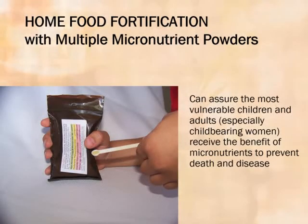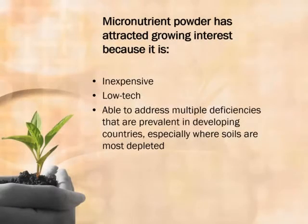So home food fortification is something that many governments are promoting. There are many schemes. We have come up with our own formula that has all of the micronutrients. Some of the micronutrient programs are very limited, not balanced, and we are advocating that they should be balanced formulas. They can ensure the most vulnerable children and adults, especially childbearing women, receive the micronutrients to prevent death and disease. Micronutrient powder has attracted interest because it's inexpensive, low tech, and able to address multiple deficiencies prevalent in developing countries, especially where soils are the most depleted.